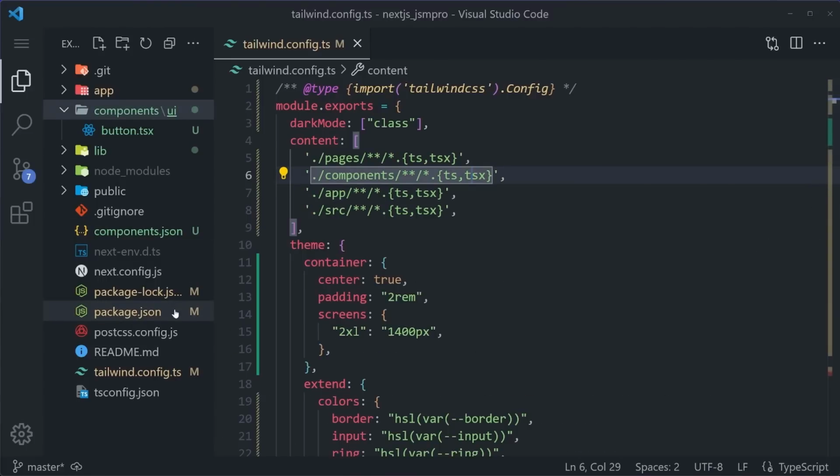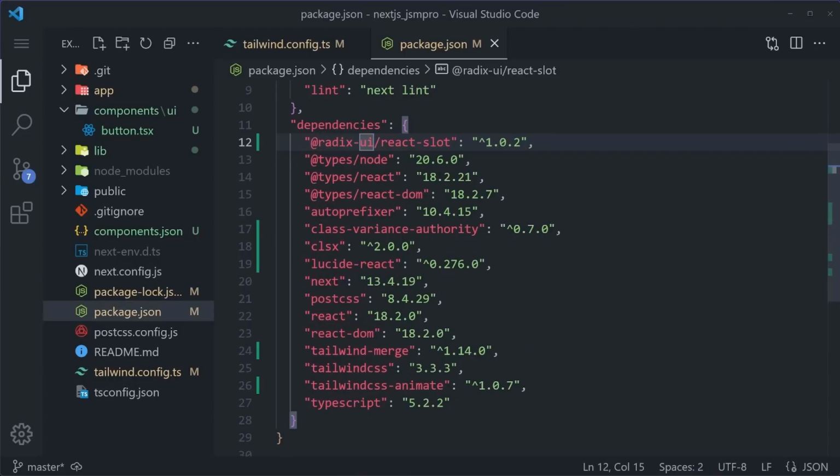So let's go to our package.json to see what do we need and what do we already have. We have things like Radix, which is a component library used by shadcn. And we already have many things related to Tailwind, which we'll use for styling, such as Tailwind CSS, Tailwind Animate, and more. But we'll need a couple of other packages as well.